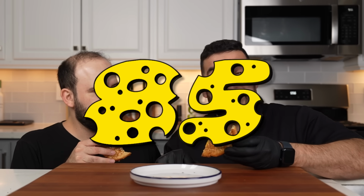I remember just getting the cheese slices as a kid and popping them in your mouth. I don't care if it's processed. I don't care if it's fake. I love it. This is straight comfort right here. So I'm gonna rate this an 85 slices, because you know what? You can't go wrong with this. Not only is it $1, it tastes absolutely amazing, and this is definitely comfort food.